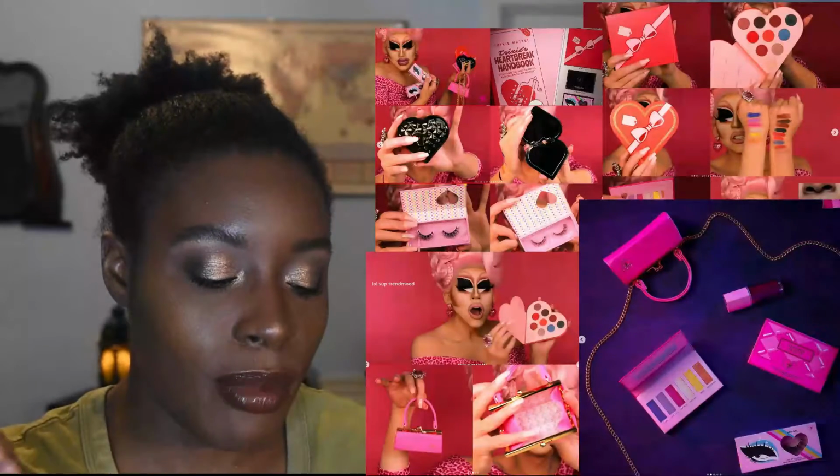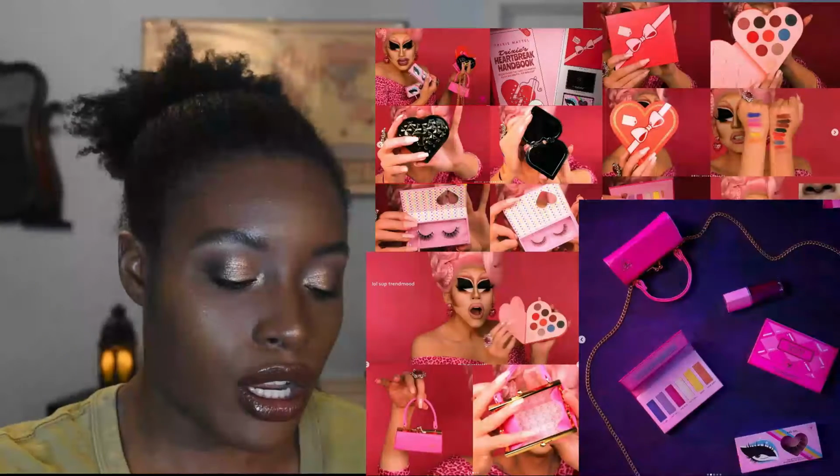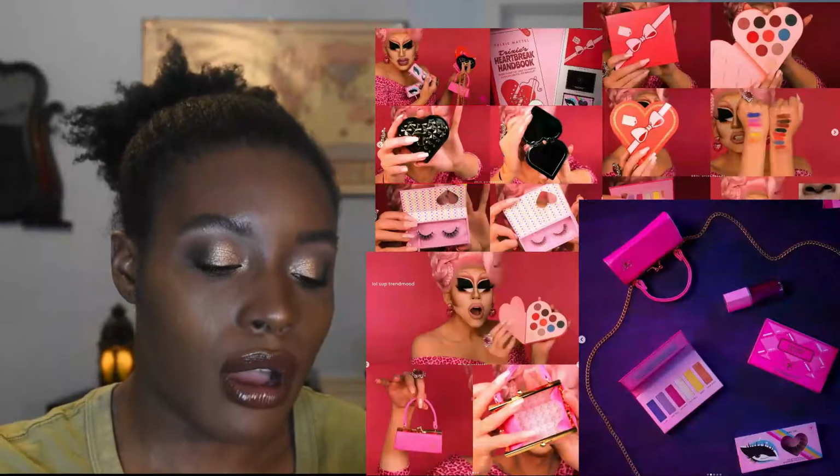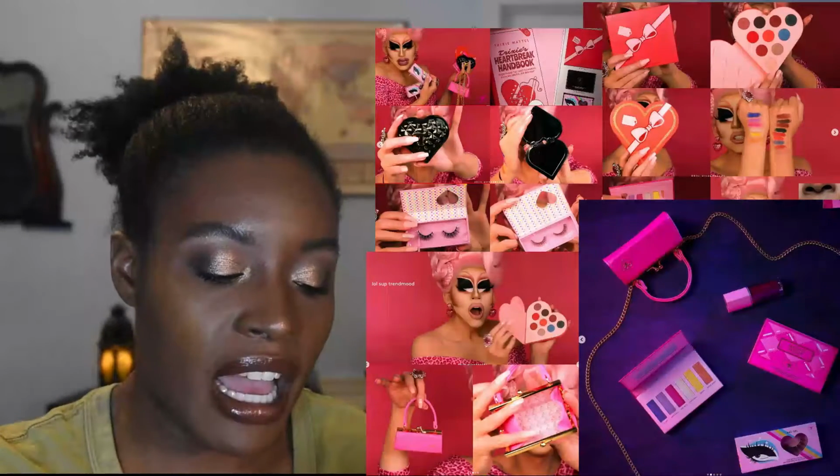We'll see what happens. Trixie Cosmetics is coming out with the Breakup Rebound collection. So this is an eyeshadow palette and a palette, lip glosses, heart compact, lashes, a sweater, sweatshirt, and a t-shirt. And you know, this looks cute, but nothing for me, nothing that I have to have, nothing that I am living for. So I'm going to go ahead and pass.